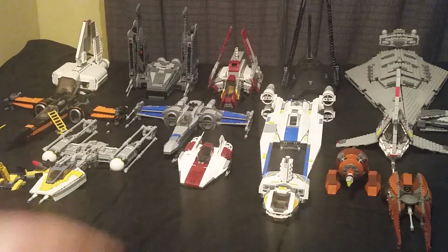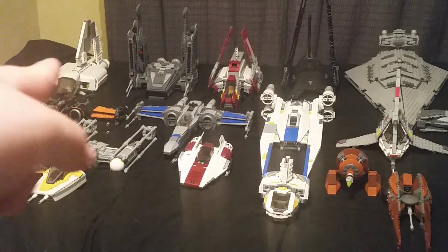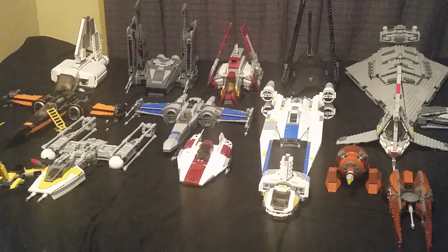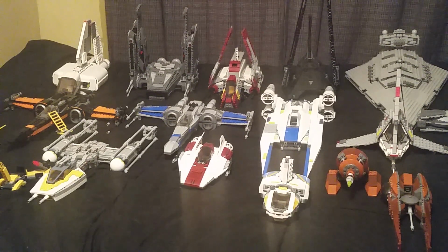Krennic Shuttle, the Clone Republic Shuttle, which I rebuilt earlier this year. Then right next to it is the Kylo Ren shuttle from The Force Awakens. We have the Imperial dropship, which I bought after the fact. It was coming in the mail as I was recording last year's video, so that's pretty funny. Right next to them is the A-Wing fighter. They actually had a deal on it the other day. I'm really deciding on getting it or not, or getting a second one.